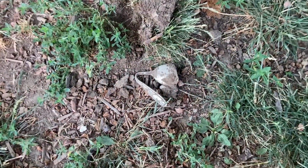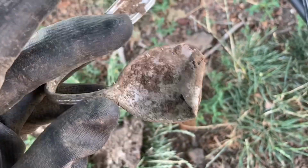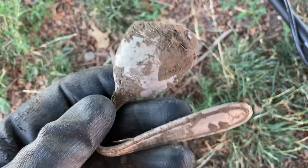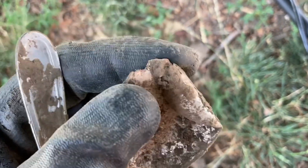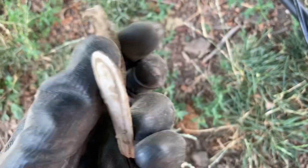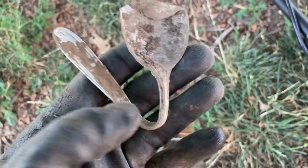Just thought I had myself a silver spoon. It was actually just below the ground here. I think they excavated this area not too long ago. But it's just plated, I believe. You can see some of the orange peeking through up there. So, still an older find, surprisingly. But not silver. That's all right, though.